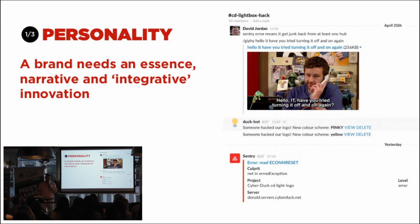And because of this very strong essence, which is very simple, they weren't a new chat, they were a new chat room. There were others out there, but their whole personality was about openness, where you can integrate other tools into Slack, and you can take things from Slack and integrate them into other tools. And this is an example here where, with the Cyberlight logo, every time somebody creates a new version of the logo, you can see notifications coming up through a bot into Slack. And it's that open culture that they created that has really made them so successful.